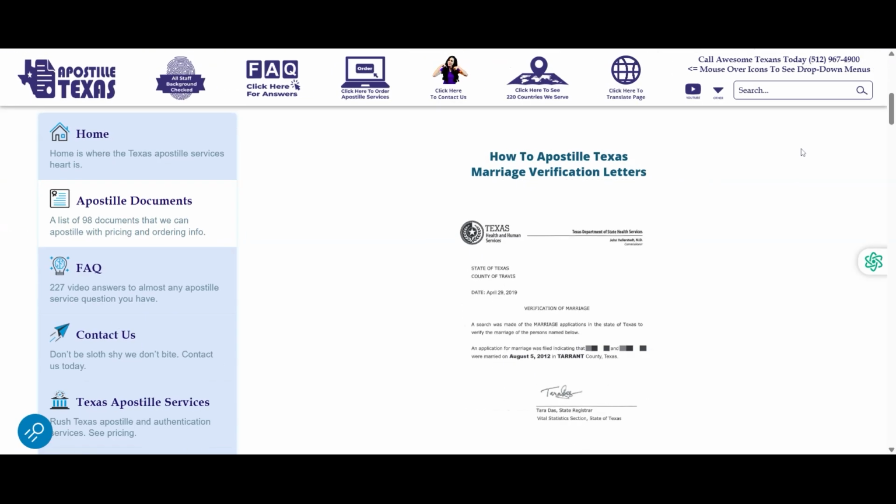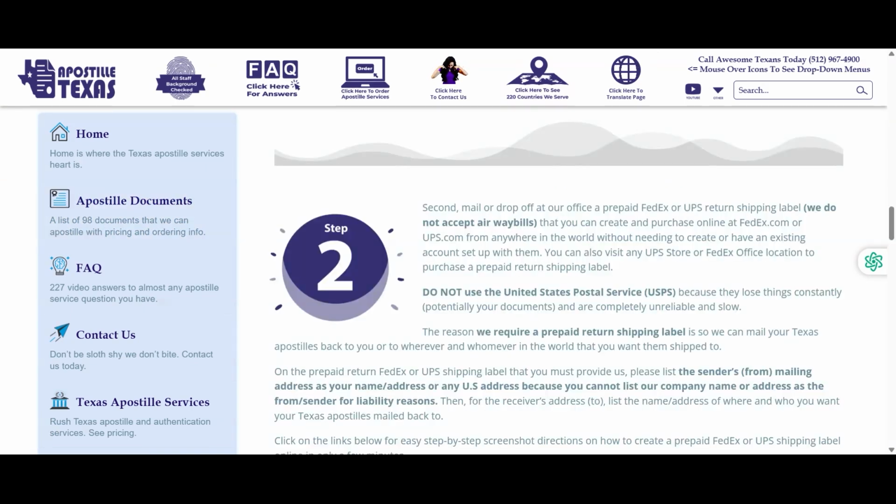So next is step number 2, which is the shipping instructions. This is all going to be about shipping and how you're going to get your documents to us and documents back from us. We're going to walk you through what you can and can't do. So first thing is, we get asked all the time, and it's on one of our FAQs, who do you recommend you ship documents with?